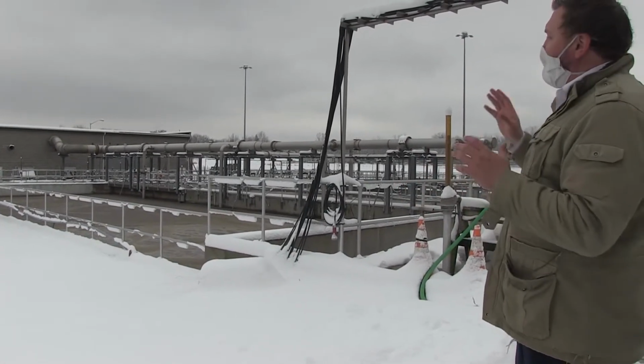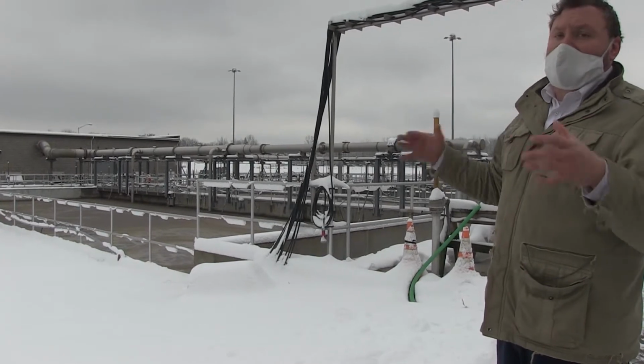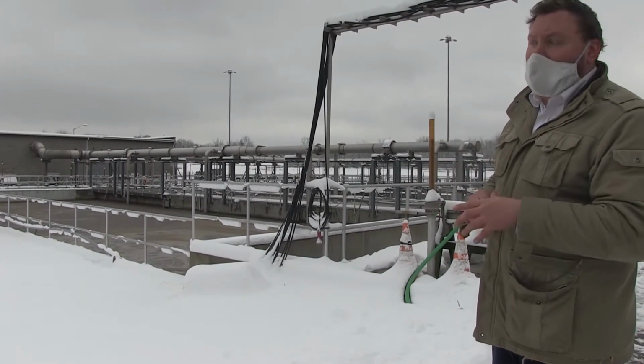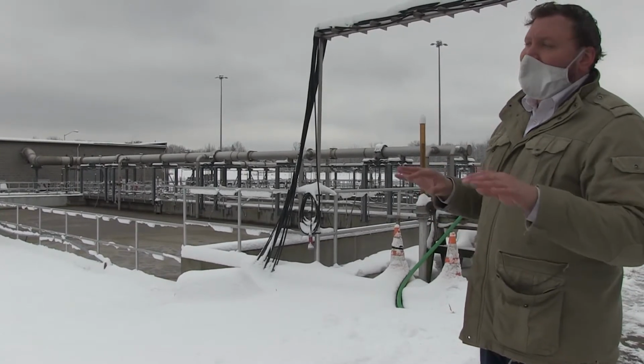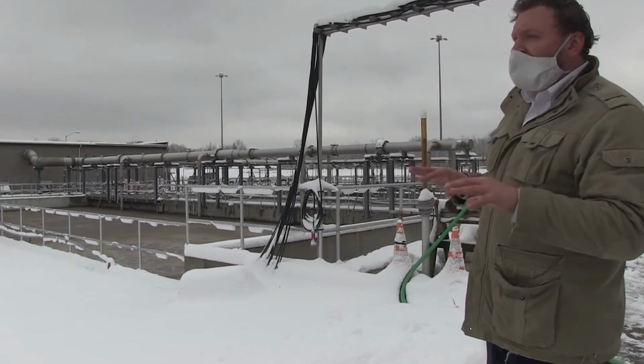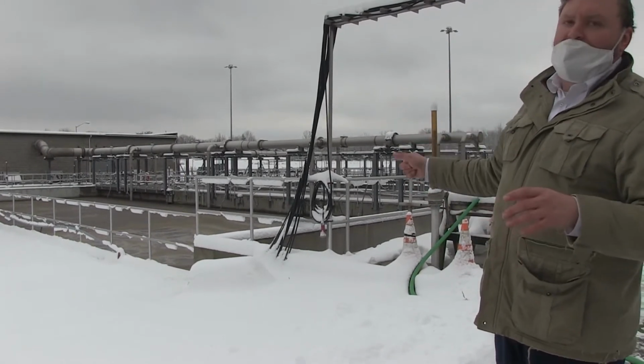So maintaining that is a large strain on the electrical grid and our electrical bill as well. A typical wastewater treatment plant spends about 67% of their electrical budget on this process right here.